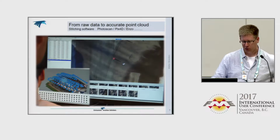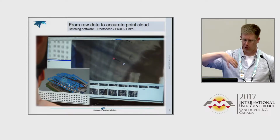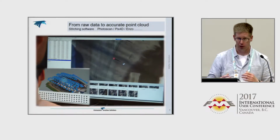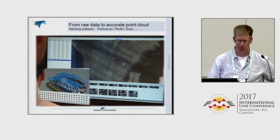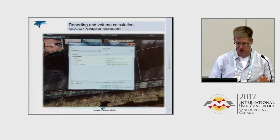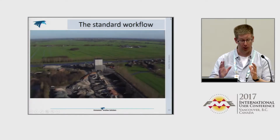So the normal process that they do with a drone survey of one of those stockpiles is they fly the drone over it, they take photos and 3D data, and then stitch that together manually and determine which areas have to be surveyed, and it's by and large still a little bit of a manual process. So he's got different software packages to do different parts of the whole project, and it takes a bit of time.